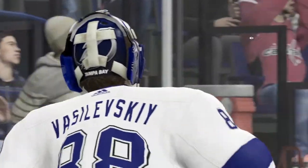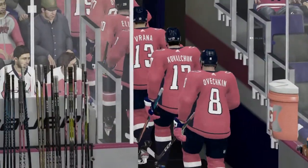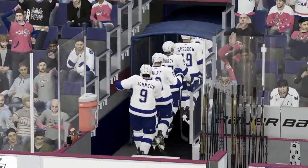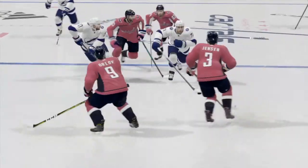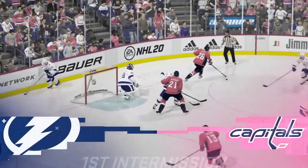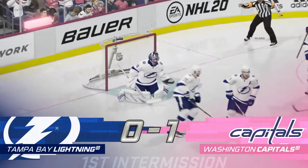And that closes the book on the first 20 minutes of this one. Just a lone goal is the difference so far as we conclude the first frame. Still lots of hockey still to come, so get ready here on EA Sports.